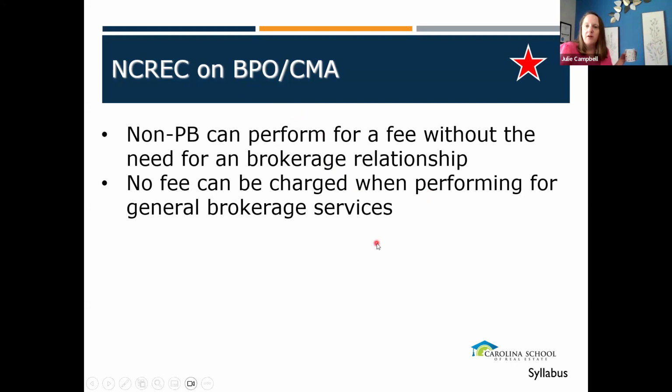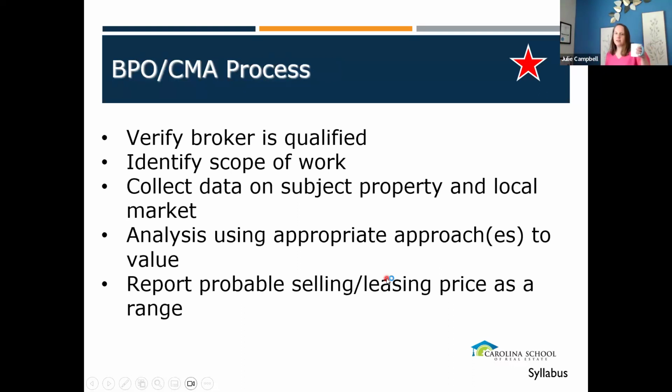So to perform a BPO or CMA, again, we've got license law and commission rule that regulate these. These things are heavily regulated. So the process, to give us an idea: to do these, you have to be a qualified broker. What's a qualified broker? One with an active current license, in good standing.